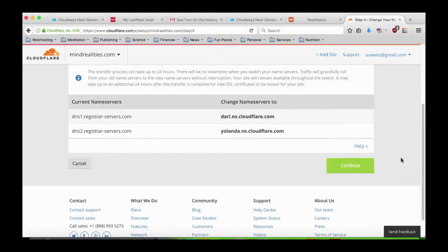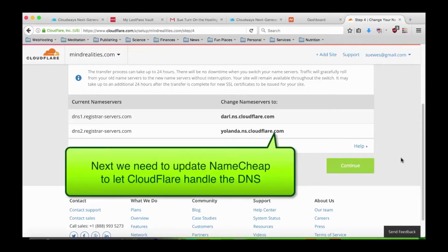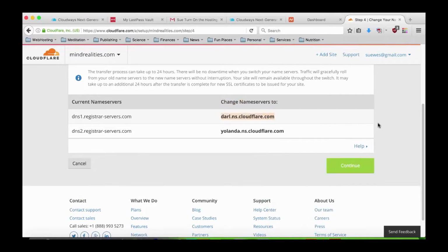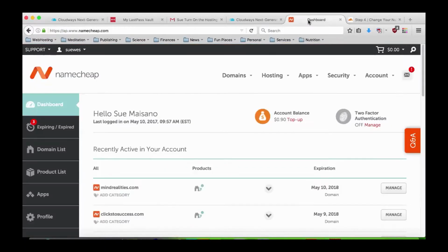So here's what you need to do next, because we set up in Cloudflare here, and we need to go back to Namecheap and set up the name servers there too, the Cloudflare name servers. So let's copy this first one, copy, and go back to Namecheap. So we need to tell Namecheap to let Cloudflare handle the DNS. That's what it's saying. So let's go to Namecheap and my domain name, click on manage.